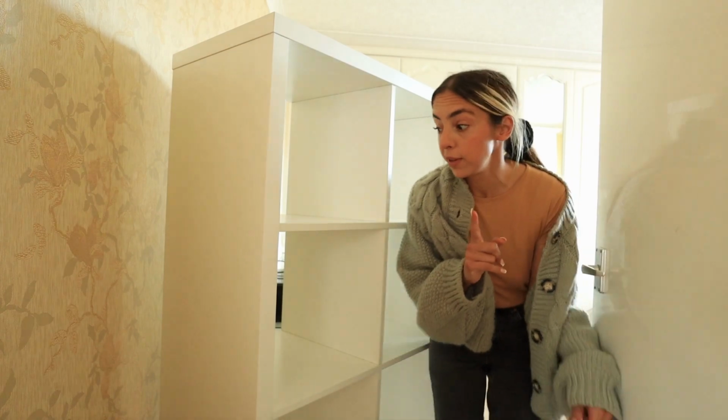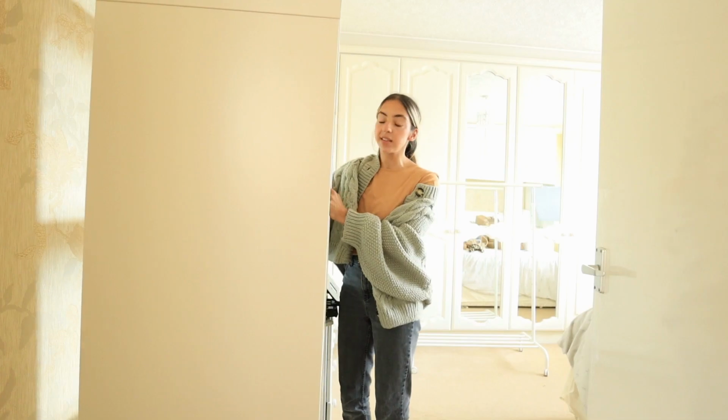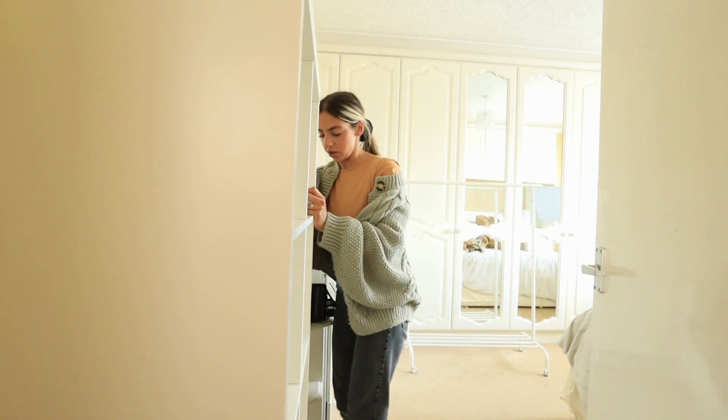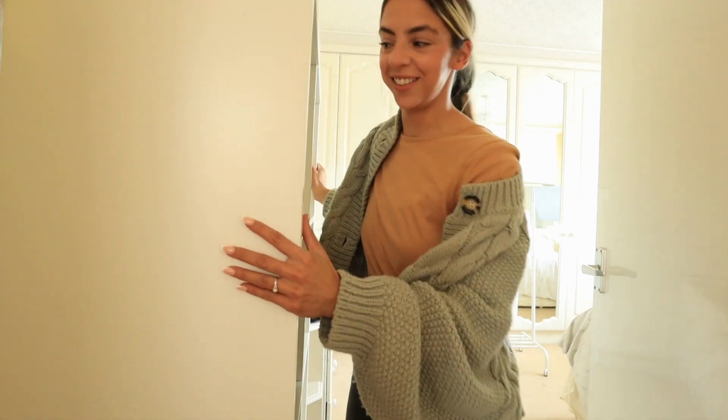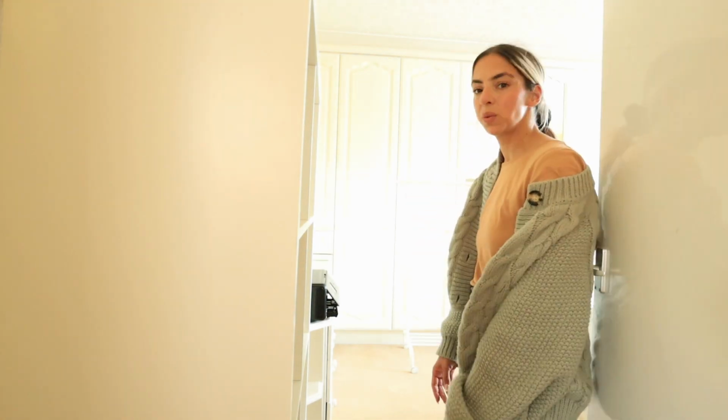Gonna plug the printer in first. I've never been very good at cable management. That's not good. The door is not going to close at all, so it can't be here. And it leaves an awkward gap to the plug socket. Well, what do we do?